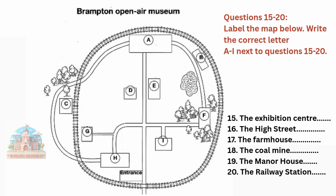We'll return to the crossroads and walk through a small wooded area to the manor house. This is one of the original buildings on the site and belonged to a wealthy farmer. You can look round the house and gardens and talk to our guides who can tell you what it was like to live there. We will then follow a path which goes past the pond and will take us to the railway station, which is situated between the path and the railway line.